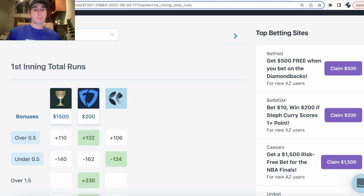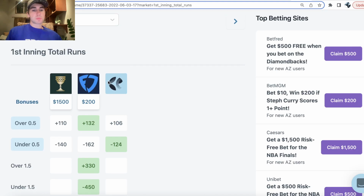That's why it's so important to look for value, right? You want to have an edge over the sportsbook and find coins that are essentially weighted in your favor, so bets fall on your side of the coin more often. And clearly looking at Brewers Padres, being able to get plus 132 is great value. It's an ARB to Pinnacle, right?